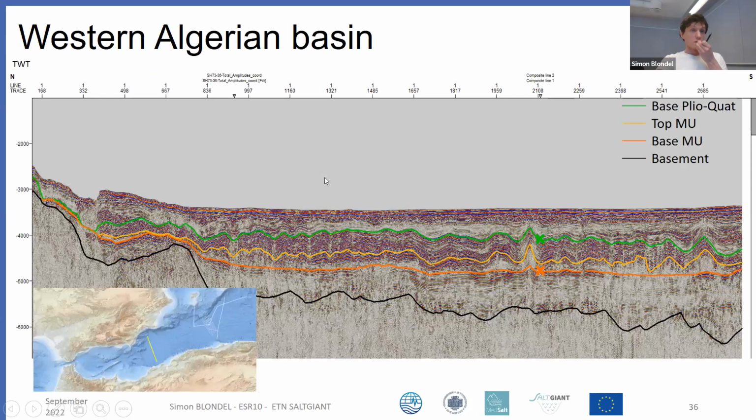Yeah. To go a bit broader in terms of the study, you can see here to the west, the Western Algerian margin is very different. And we don't see many diapirs here. The basement seems very flat here from what we've seen. Unfortunately, it's very low quality, and I didn't have time. I got this line very late in my PhD, so I did not include it in my study. But it would be worth extending it to the Western Algerian basin.